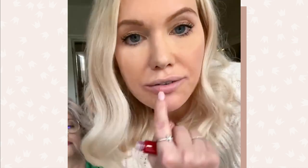Okay, so when you're applying your bold lip, and we're going to be really bold, start off in the middle of your bottom lip. I'm sorry that I'm not looking at you directly, I'm looking at myself as I apply this. Start off here, okay, scrape off if it's in this type of applicator. So you want to go less and build up. You can start off here.